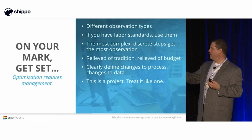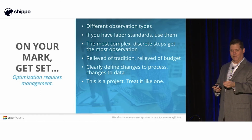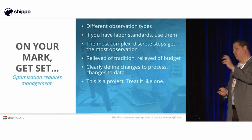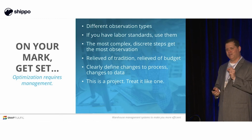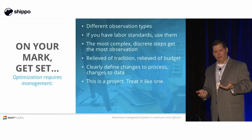So when we say look at the most complex step, what we're saying is that within a picking operation or a packing operation or put away or receiving, pay attention to the steps that take the people the longest, because that's where you end up getting the most labor savings and optimization, right?